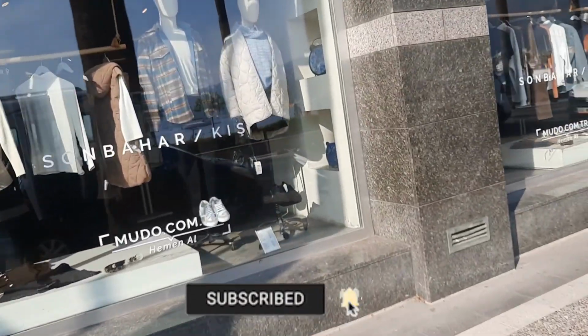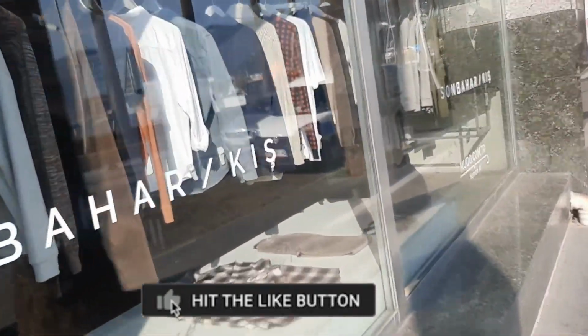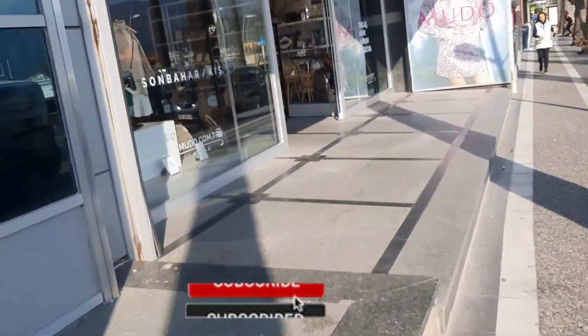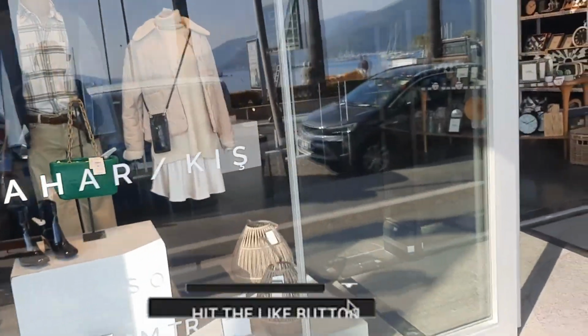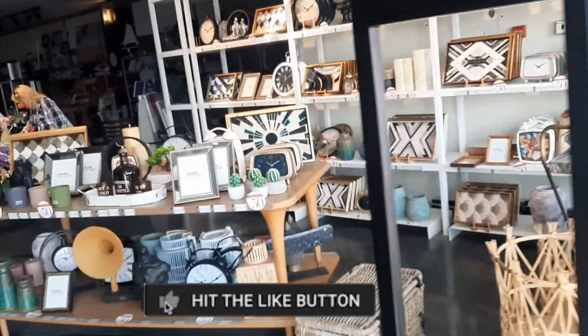I'm gonna show you. I think you should know this shop because it is high-end quality, not the branded stuff, but it is high-end quality stuff. It's a Turkish brand, and I think you should know about this shop because it has good stuff for you. It has house textiles and house furniture too.